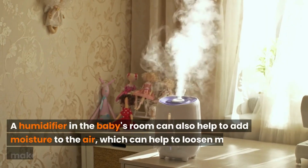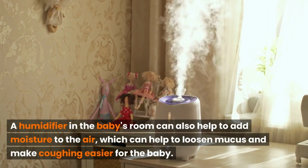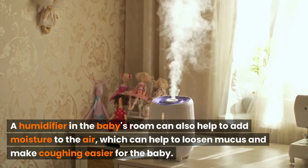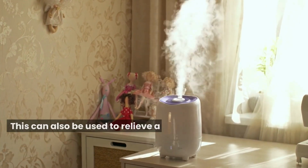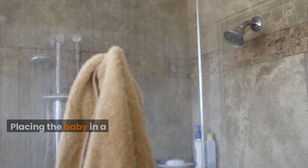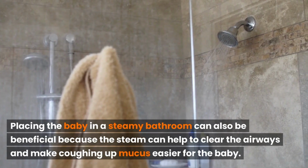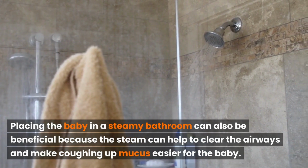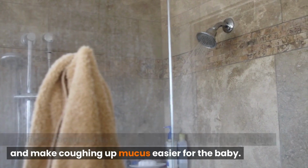A humidifier in the baby's room can also help to add moisture to the air, which can help to loosen mucus and make coughing easier for the baby. This can also be used to relieve a dry or irritated throat. Placing the baby in a steamy bathroom can also be beneficial because the steam can help to clear the airways and make coughing up mucus easier for the baby.